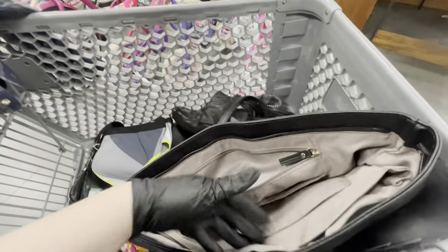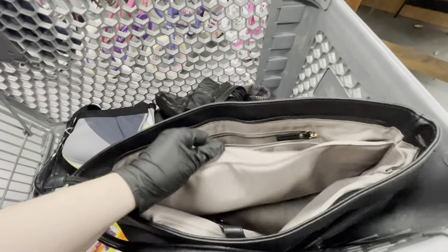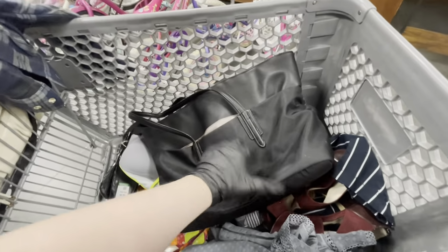We have a Tutilo, New York. It looks like this might be a laptop bag, and these can do well. I think it depends on the bag, but I think this one would probably do well. But Tutilo, New York.